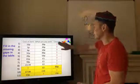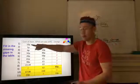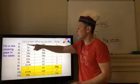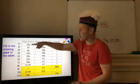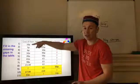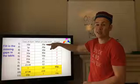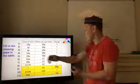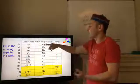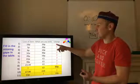Okay, I'll just explain this again if you're unsure what to do. So what we are looking for, imagine going into a shop and this item here, for question 1, imagine something costs 10p. That is what it costs. So you are trying to buy something that costs 10p. You pay with 20p, so you pay with a 20p coin. So you hand him over 20p. How much change should the guy give you?